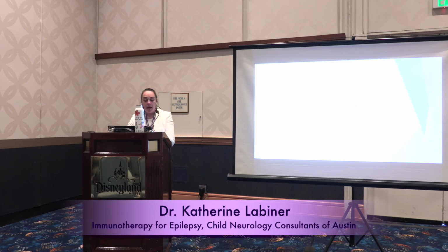So we know that in kids, these are 17 children, so again, small numbers, 88% of them were having daily seizures, 76% of them had been in status epilepticus. They were given regular steroids, and 35% of them became seizure-free. So these are kids who were not seizure-free before this, right? And then 59% had what we would define as seizure control.